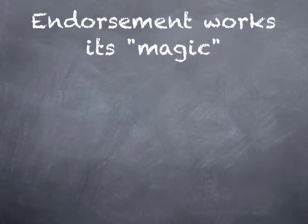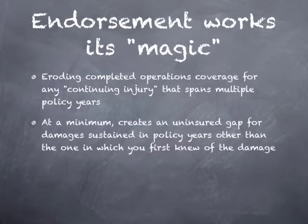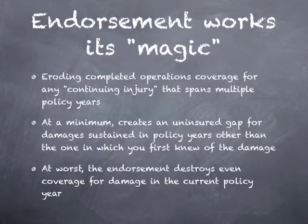Let's look specifically at how the endorsement works. It's magic. And again, we use the word magic facetiously. This is not a magic show that you want to attend. First, it erodes the completed operations coverage for any continuing injury that spans multiple policy years. That's key. At a minimum, this is going to create an uninsured gap for damages sustained in policy years other than the one in which you first knew of the damage. So you lose, again, that ability to stack insurance coverage. At worst, the endorsement destroys even coverage for damage in the current policy year.